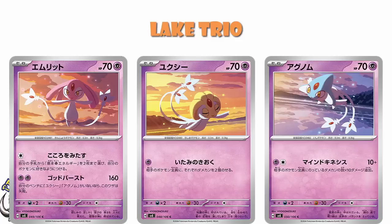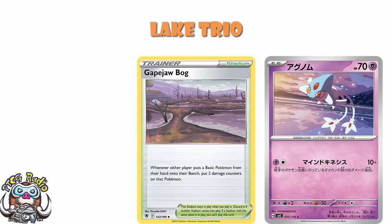Play this with something like Gapejaw Bog, for instance, whereby when your opponent benches a Pokemon, they take 2 damage counters. That sounds like a fun way to maybe go about trying to play this.